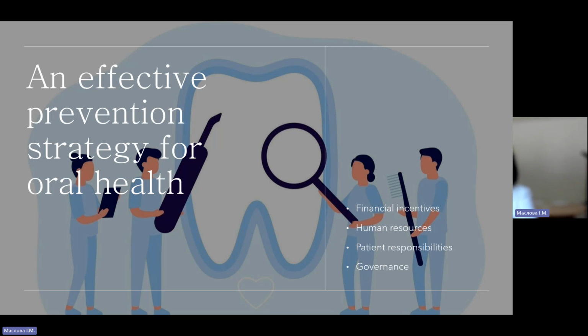Hence, to prevent the development of new caries lesions on sound tooth surfaces, primary prevention, and to stop the progression of early or initial caries lesions, secondary prevention, dentists must first stage the caries process and assess its risk factors. Staging of the caries process is a prerequisite to prevention.